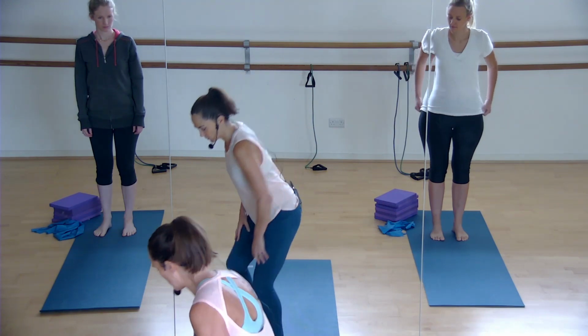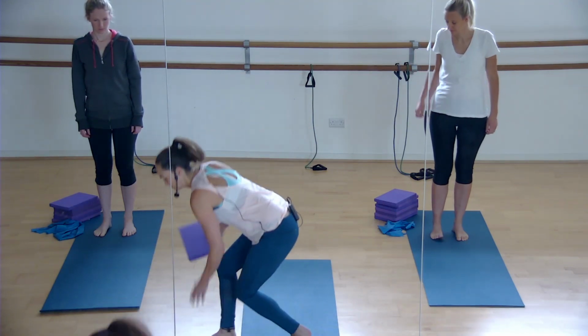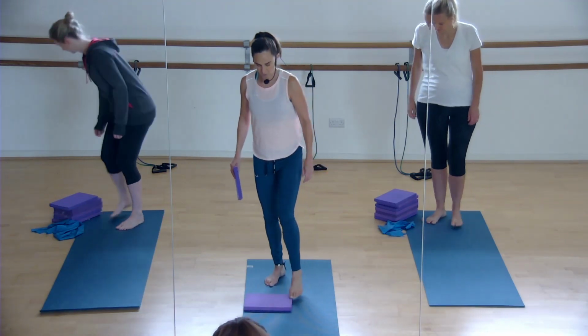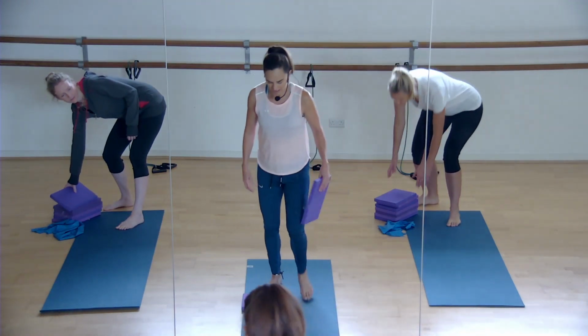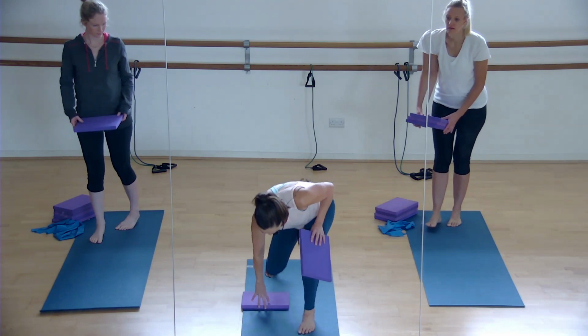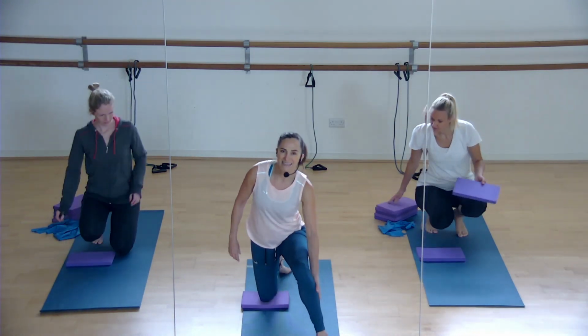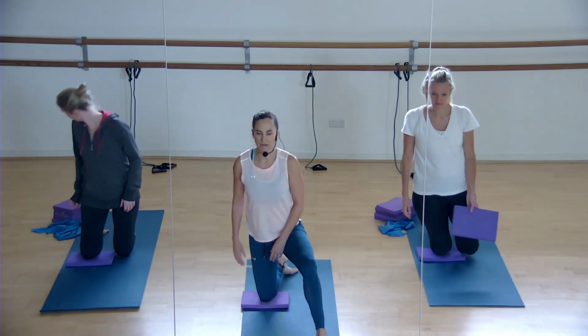So what we're going to do now is some stretching. We're going to come down to the floor, down onto one knee. We've got these blocks, but you can use a cushion or a towel or anything you've got at home, and put it underneath your knee and come down. And then we talked about releasing tension in the calves because the calves get really, really tight.